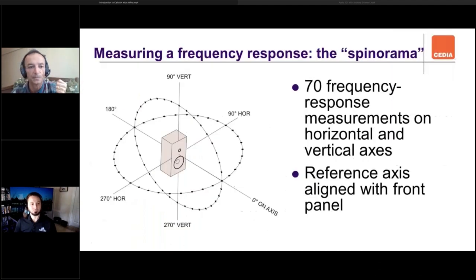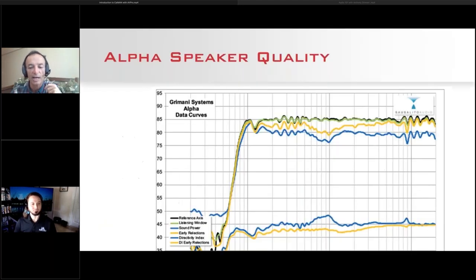So those things can all be measured by manufacturers. This is what Floyd Toole refers to as the spinorama response. Manufacturers measure 70 different points around the horizontal side of the speaker and the vertical side of the speaker, and then display them in these charts that you should be asking for. Again, a commercial or pro audio speaker that's disclosing these things according to the AES standard that Dr. Floyd Toole really pushed forward, we'll show you this.